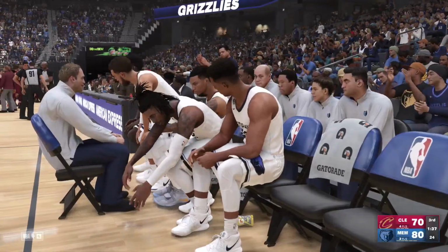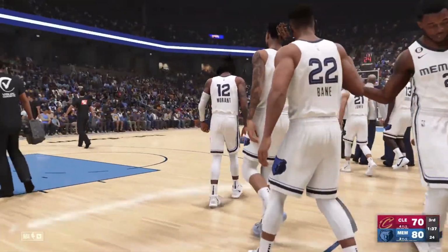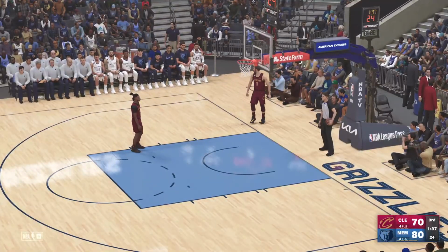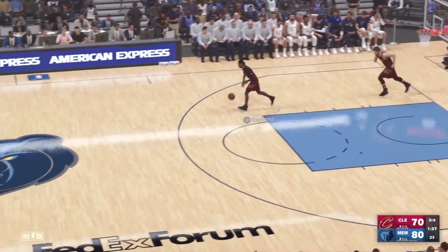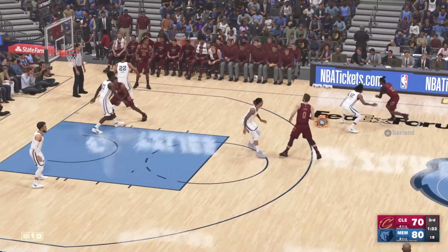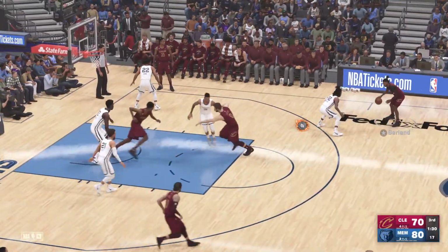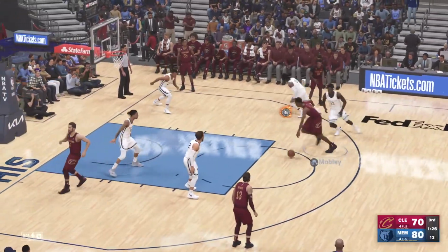80-70, and the Cavs had to stop this game. Had to stop the bleeding there. Let's see if they can do so. And again, I would not be surprised to see Darius Garland right back into the game. And there you can see him into the game again. And he went out, and it was tied, and he went down 10 very quickly. So they bring him back. Again, no Donovan Mitchell, so he's pulling extra weight.